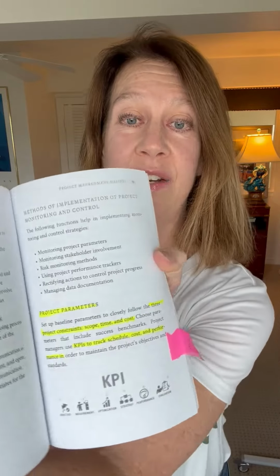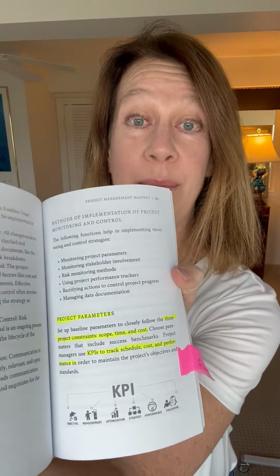And there is a little diagram right there, KPI, which means key performance indicators. And it talks about objective measurement, optimization, strategy, performance, and evaluation. So super duper helpful. And of course, the table of contents are great.